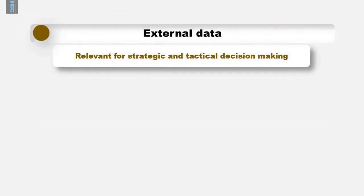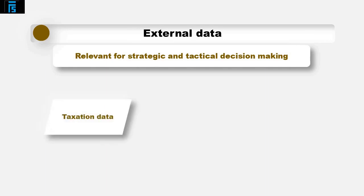External information generally tends to be more relevant to strategic and tactical decision making as opposed to operational decision making. There are many external sources. For example, a company may employ a legal expert or tax specialist who will collect information regarding their specific area and understand how this will affect the organisation and pass the information on to those who are affected.